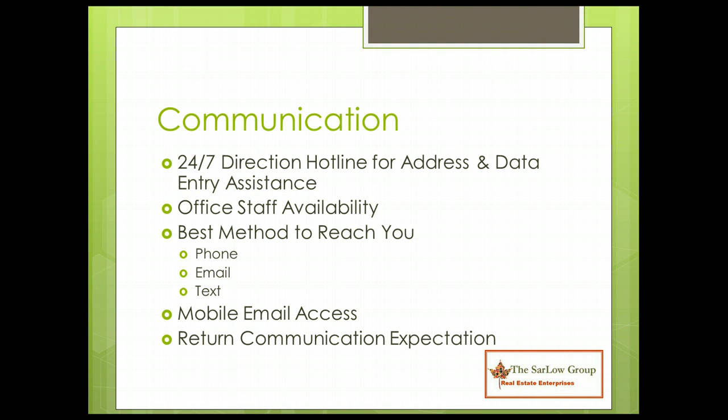Next slide is on communication. And before we go through this information, we're actually going to give you the keyword for this video. All you need to write down for this video is inspections. That's going to be the keyword. Just make sure you make a note of it. And then we're going to move on to the detailed information on communication.